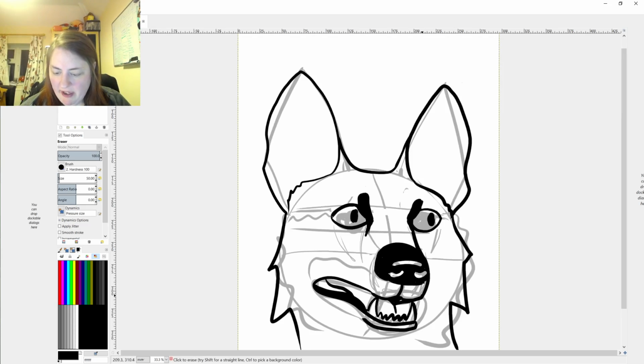So we also know that we have a dark part of the muzzle here and here. And we've got to think about this, you see, because we've sort of said that this part of the nose is entirely... I'm going to take off some of the top part of that. I'm going to take off some of the side part of that, make it a little bit more block oriented.